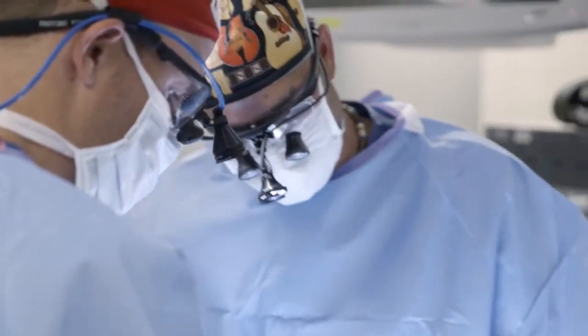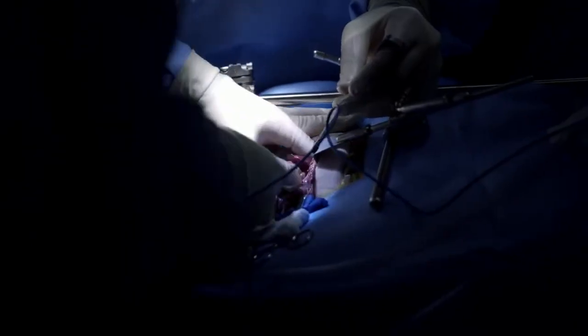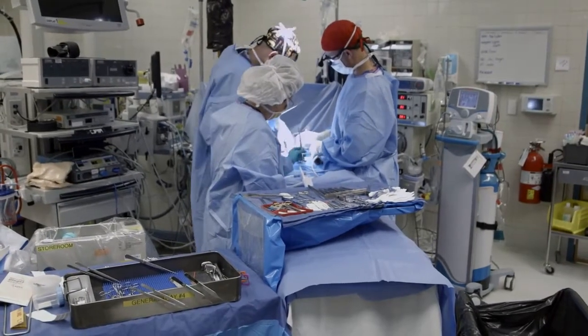Everything wants to go back up, so you get it down and then it slides back up. And so this is probably one of the more difficult parts of the case, is just getting everything down and keeping it down long enough you can get the retractor in to hold it in place.